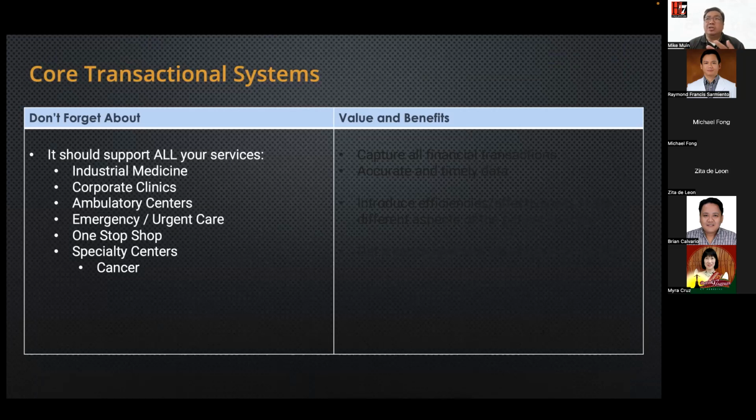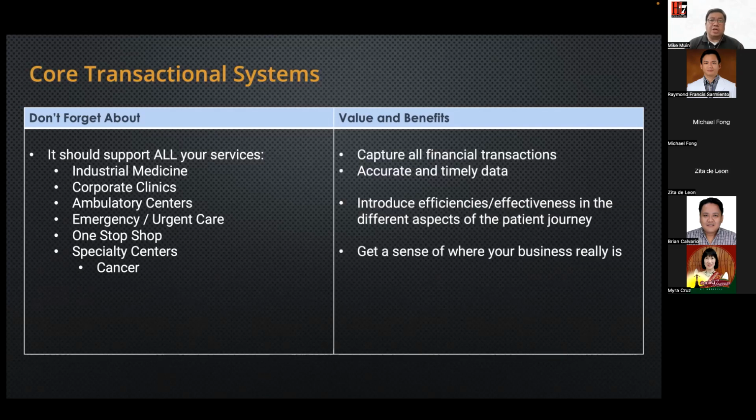Meron dito yung industrial medicine, yung idea na you go into pre-employment, you go into yung mga seafarers. Kung meron kang corporate clinic na requirement, ibig sabihin may mga doctors ka sa loob ng mga companies, meron kang ambulatory centers na nakahiwalay, paminsan sila remote o off-site sila, sa ibang lugar sila. Meron kang urgent care, iba yung model, one-stop shop. So you need to understand all of your core business services and then assess it with your core transaction systems.